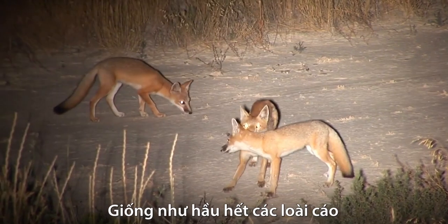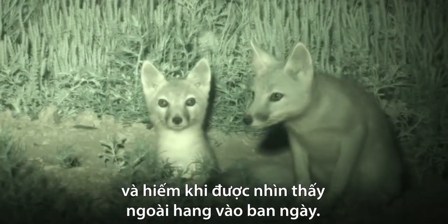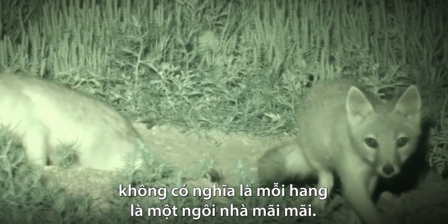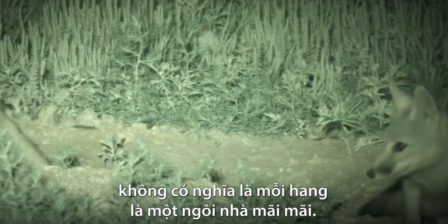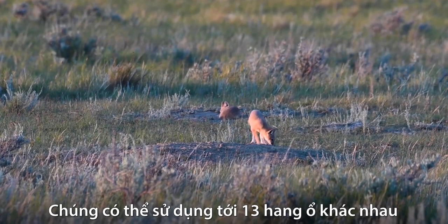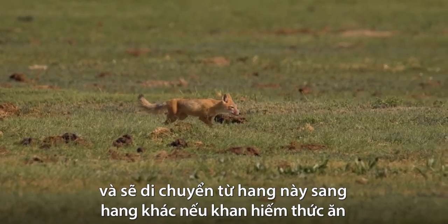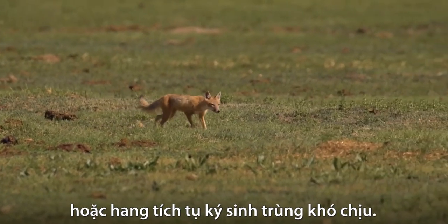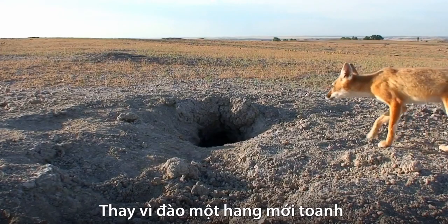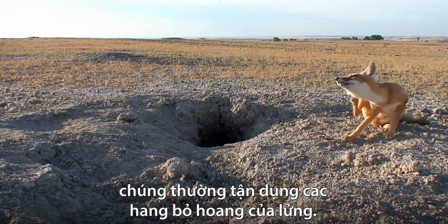Like most foxes, swift foxes are nocturnal and are rarely seen outside the den during the day. But just because they're homebodies doesn't mean each den is a forever home. Swift foxes are known to use up to 13 different dens in a year and will move from place to place if there's scarcity of available food or a buildup of bothersome parasites. Rather than digging a brand new den with each move, they're often found living in abandoned badger holes.